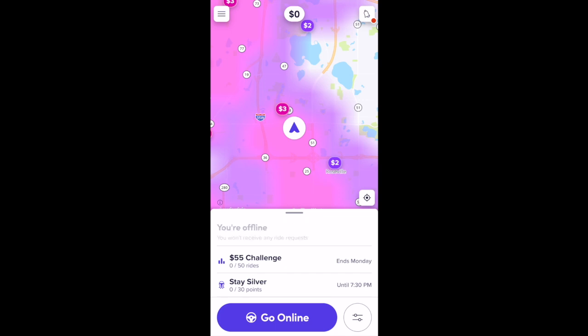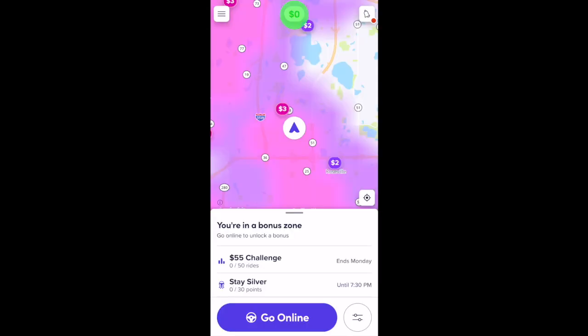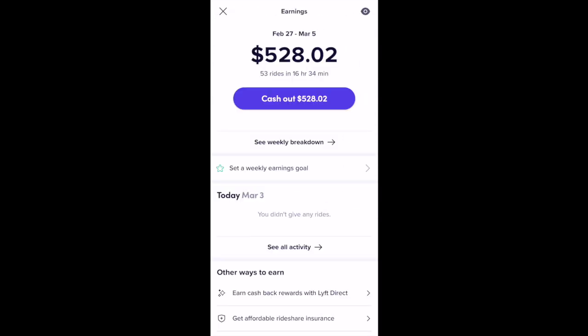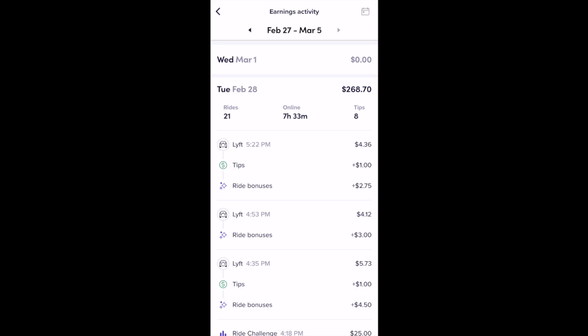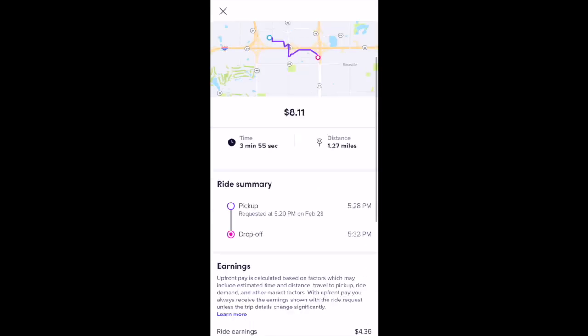If we select that top right bell icon, this is where you can see any notifications or updates. Alright, now if we select that top middle portion, this is where you can see your earnings for the week. If we select that See Weekly Breakdown, this is where you can see the details of your earnings. Also, if you ever want to look up a specific ride that you've given, you can select that See All Activity area. And here's where you can scroll through all of the rides that you've given throughout the week. If you want to select a specific ride, you just select that one, and you can see the details of that specific ride.